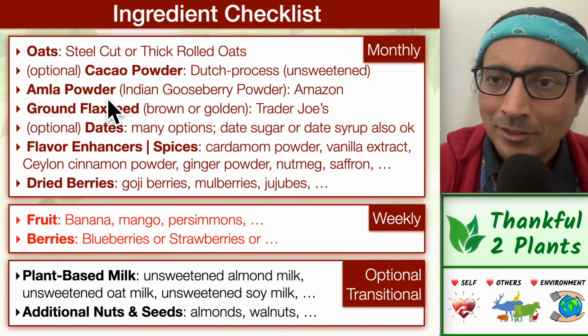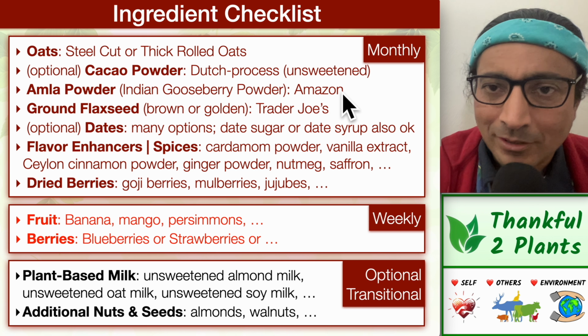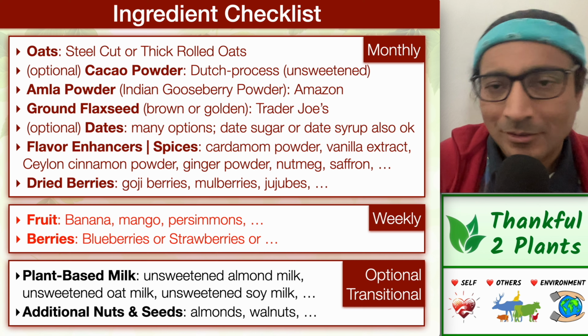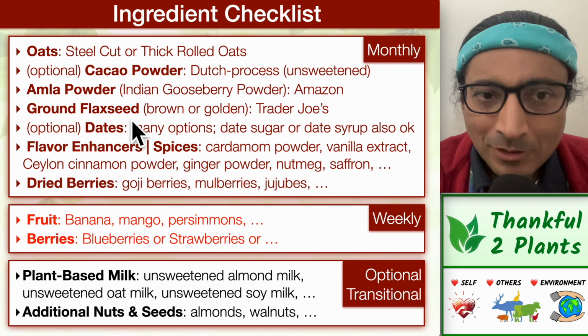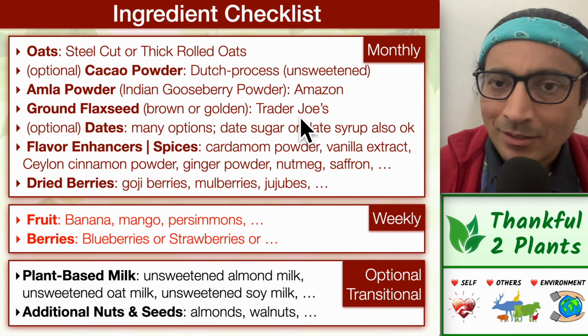Amla powder is something special. Many people may not have heard of it. It is Indian gooseberry. It's found on Amazon. There are multiple brands. So I buy organic amla powder from some brand. Okay, ground flaxseed. It's commonly found in stores, like Trader Joe's will have it.